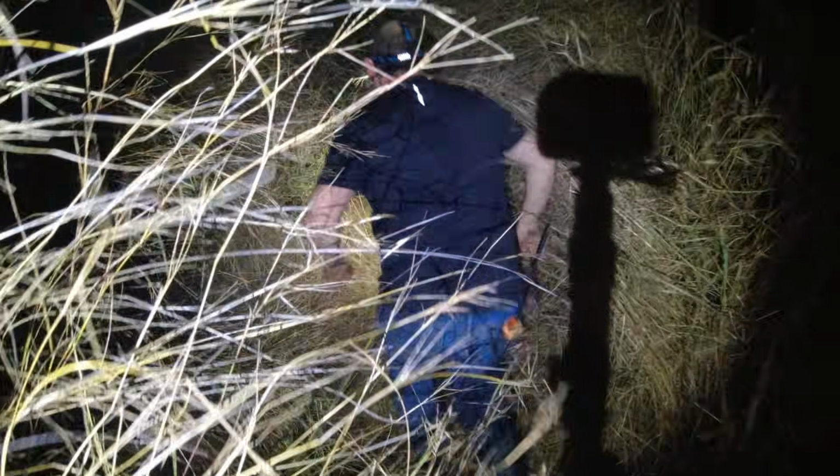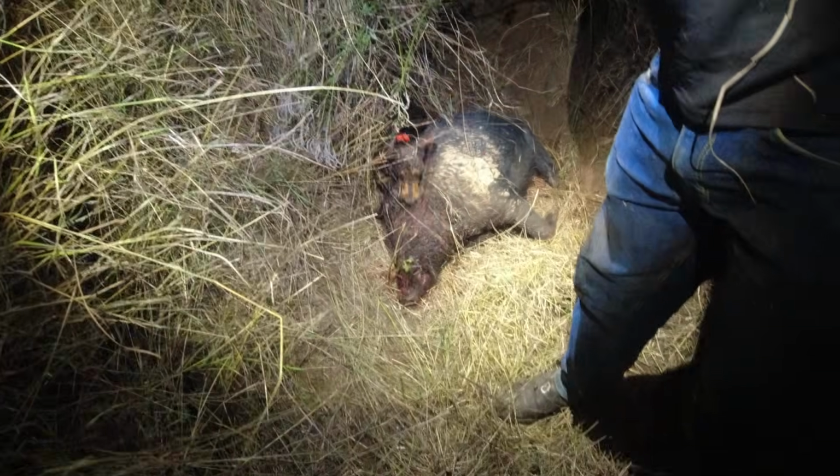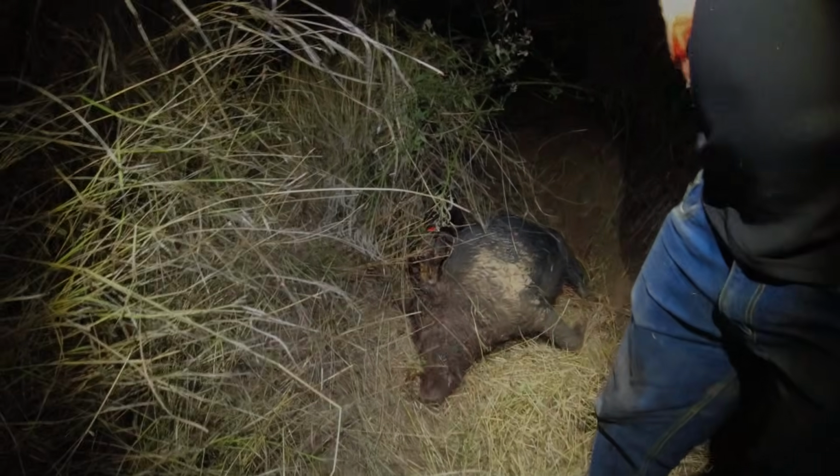Good dog. Careful. Good dog. Oh, what are you doing? Yeah. Get him, Rog. Get him, Rog. There you go. Yeah, thanks, Rob.